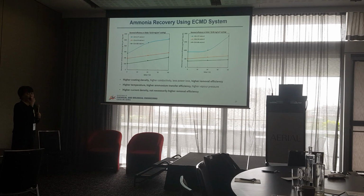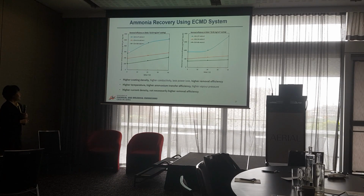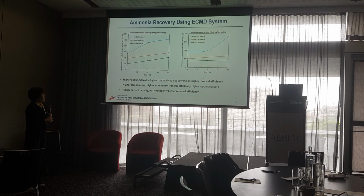Surprisingly, compared to the literature, this ammonia removal efficiency is relatively high. In the literature, they use carbon cloth and some other materials. You can see that, depending on the temperature and also the current density, the highest amount we achieved is about 600 grams of ammonia per square meter per day. So now we are working on the mechanism study.